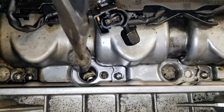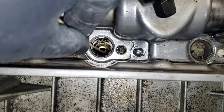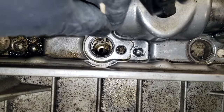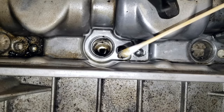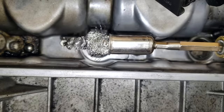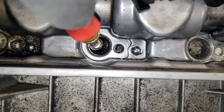Next, pull out your paper towel from the injector bore and use a long Q-tip from the IPA kit with some carb cleaner on the end. Wipe the injector seat clean and try and pull out as much of the carbon as you can. Next, you're gonna use this wire brush from the kit. Put it on the supplied handle and spin it clockwise in the bore.